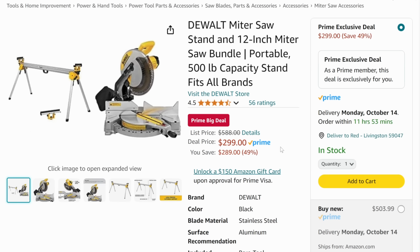All right, then we got the DeWalt. Check this out. Now it's not a sliding miter saw. It's your standard 12-inch miter saw with the stand, 500-pound capacity, fits all brands, even if you're not going to put the DeWalt on it, but why would you buy it and not put the DeWalt on it? It's up to you. Normally $588, well, that's the list price. I don't think anyone's paying that much. But that's it. It's on sale right now for $299.